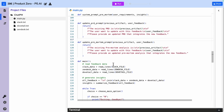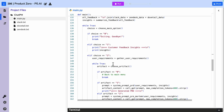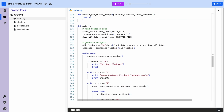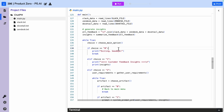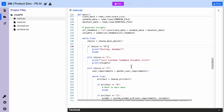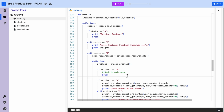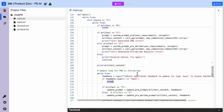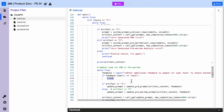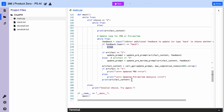All right, next up is the main function. What I really focused on here was making the navigation smooth, so the user can pick the main option, jump into some menus, head back to the main menu, or choose an artifact by typing back. So it's a very simple code.